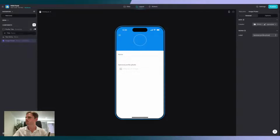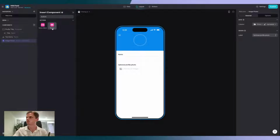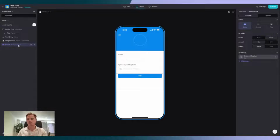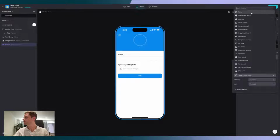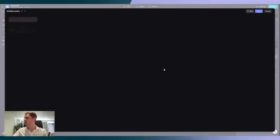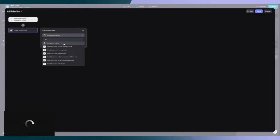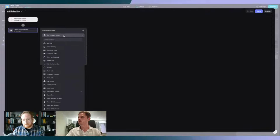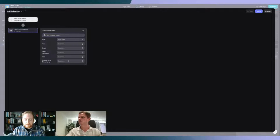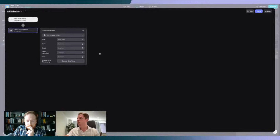Cool. And then we can add in here a button. So this can be a button that basically onboards people. We can have a custom action here that says set column values. That's going to write into the user profile row all this item. It's the same thing in this case. The onboarding timestamp is going to be the current date time. I'll explain why in a second.